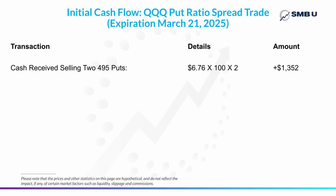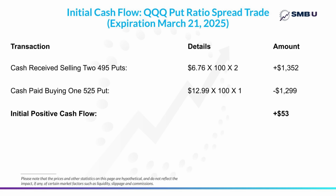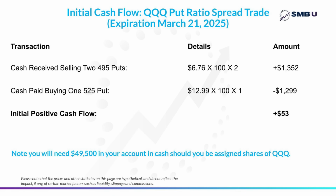But simultaneously, we also bought that 525 put for $12.99, which, using a similar calculation, results in a cost to us of $1,299, which therefore means that net you receive $53 in cash when you first enter into the trade. Now, we're going to come back to the significance of that a little bit later, but in the meantime, you should take note of another fact, which is that you're going to need to have cash in your account in the amount of $49,500 should you be required to buy 100 shares of the QQQ at a price of $495, which is a possible scenario if you trade this strategy the way that it was designed.